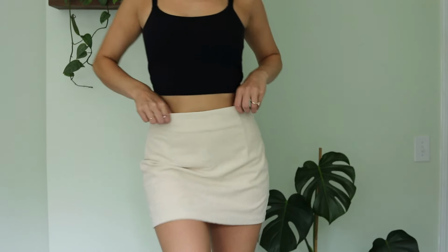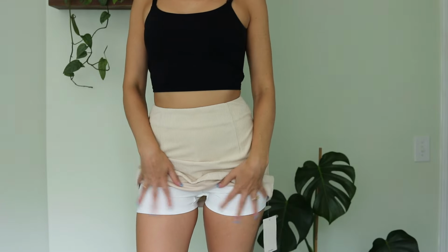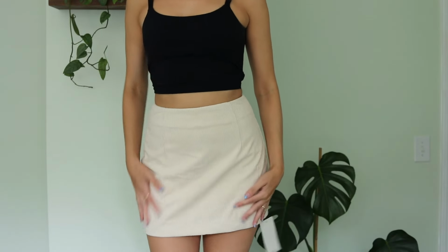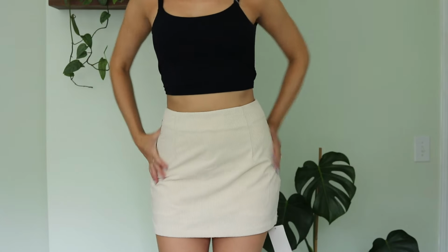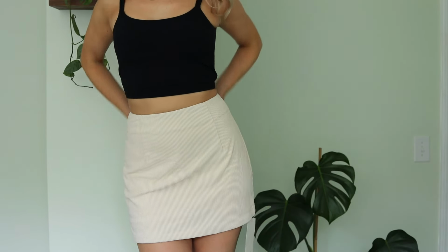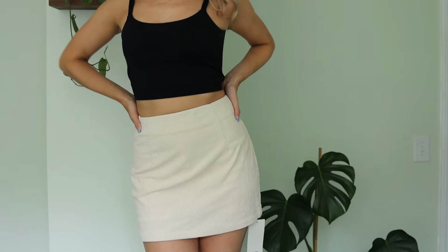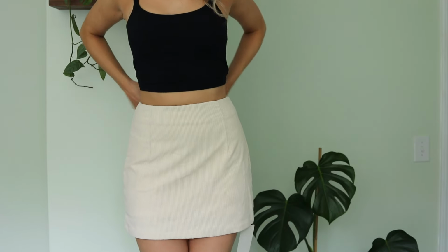Wow, you can really style this skirt anyway. And I love the fact that it's a skirt, so you don't have to worry about flashing anyone. Oh, it's just so cute and comfortable. I love the neutral look. I told myself it would be really easy to pick a favorite today, but I'm so torn already. I love everything that I've tried on.